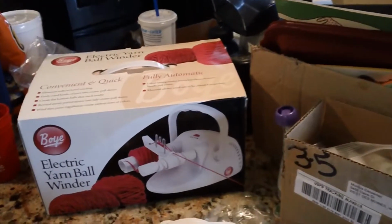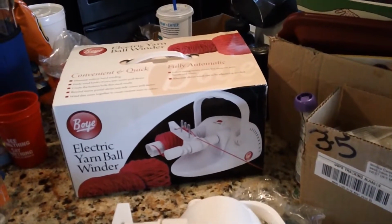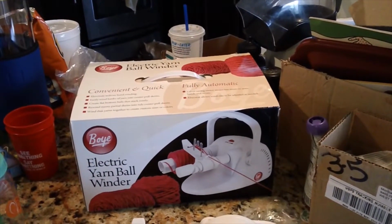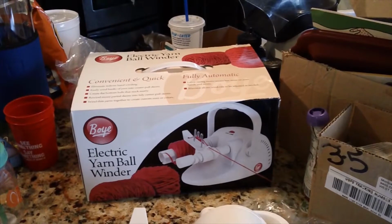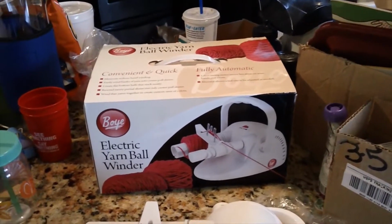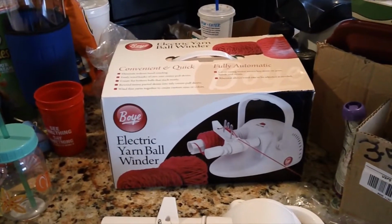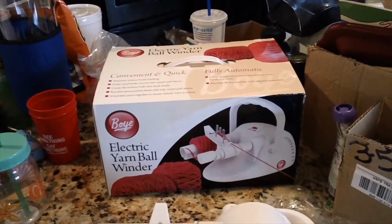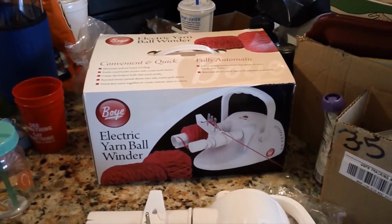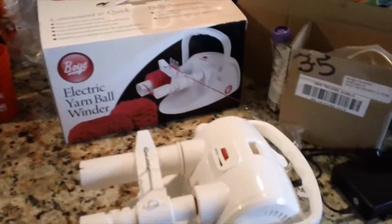Now the problem is I still don't have a Swift, and please pardon any bit of my counter that you can see. It is not a very clean counter. I do have a nice clean spot on it for the ball winder. But yeah, I live with boys and a husband, and everyone but me piles everything on any flat surface that is available, which is this kitchen island counter.